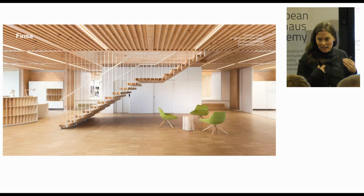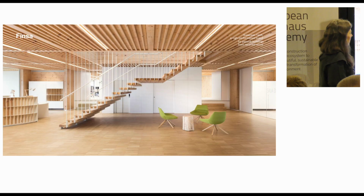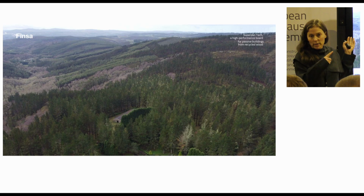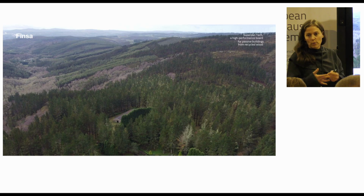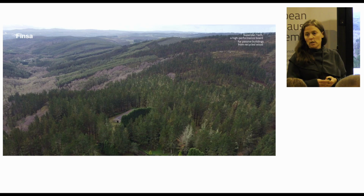And let me introduce myself. As Kris has said, I'm an architect and timber engineer involved in FINSA for 20 years now. I come from the northwest of Spain, Santiago de Compostela, that everybody knows because it's where pilgrims end their journey. There in our region, forest has always been a resource of incalculable value.